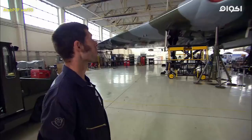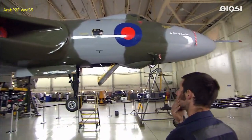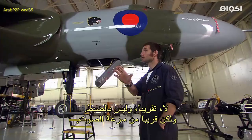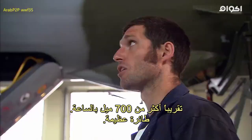45 ton as it sits here. 93 ton when it's full of fuel. 14 fuel tanks in that. It's nearly the speed of sound, like 700-odd mile an hour. That's a lot of plane.